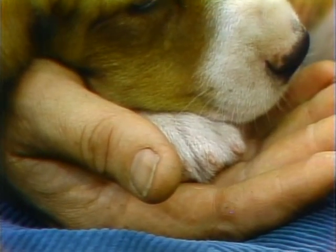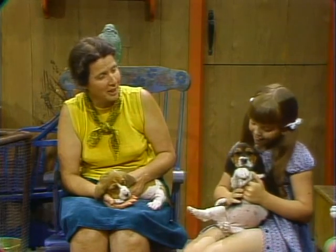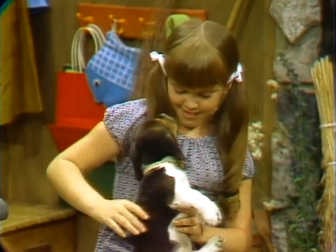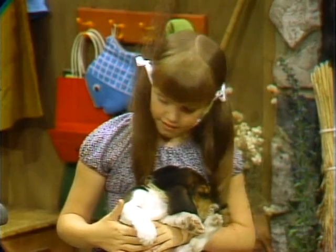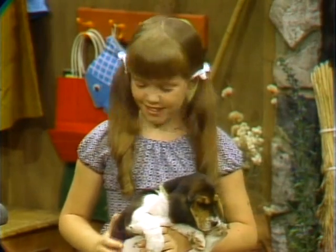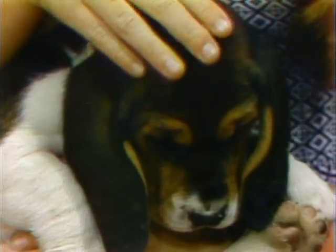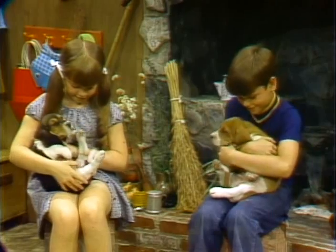Jeaninne, can you see something different to mention that helps you tell that this is a Basset Hound and not a beagle or some other kind of hunting dog? Well, the colors. Yeah, the colors, right. And isn't there something special? Don't they look like they have too much skin sometimes? Like under here. Oh, look at that. So you can get a whole handful of skin from that puppy's head.